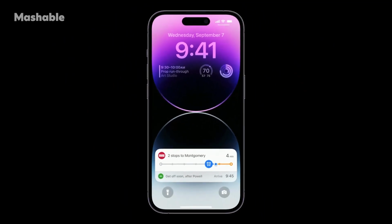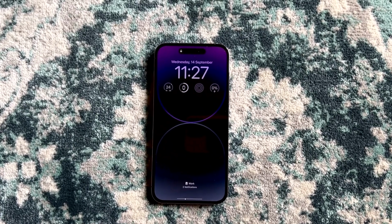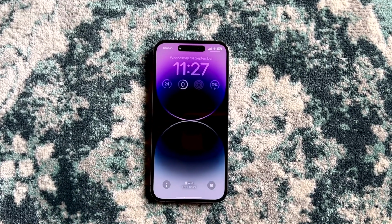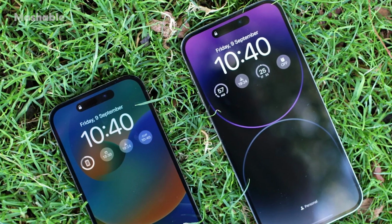Along with the Dynamic Island, another big new feature in the iPhone 14 Pro and 14 Pro Max is the always-on display, which keeps the screen from going black when it goes asleep. Now, we've seen this on other phones many times, and typically you get a clock and maybe little tidbits of information on the display when it's asleep. But Apple has done this a little bit differently.